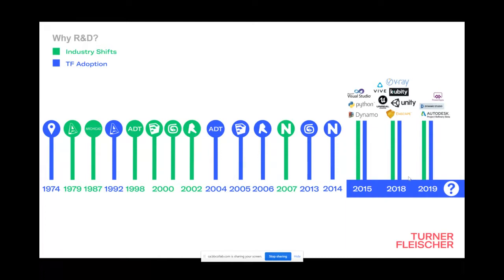So the blue bars are when Turner Fleischer adopted something. The green bars are when the industry started to shift towards it. And how telling is this here? Here's AutoCAD, a year after I was born, 1979. That's when it came out. Turner Fleischer adopted it 13 years later. Took 13 years from a software release to implementation within the practice.